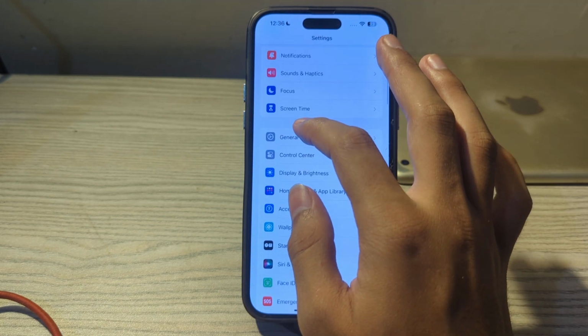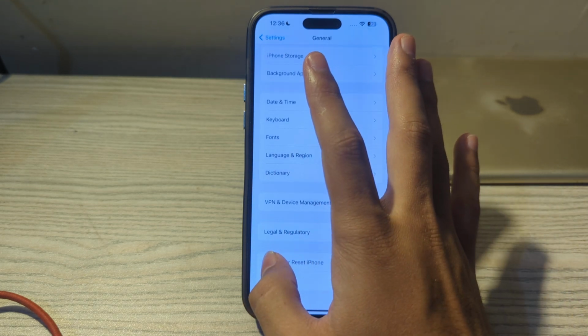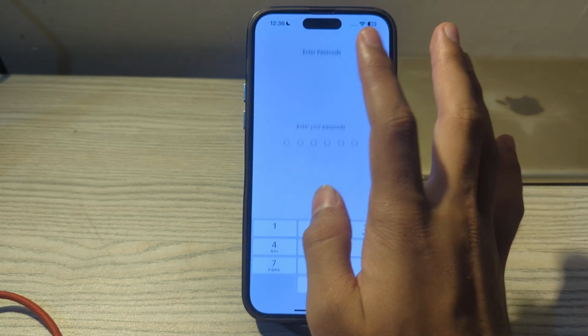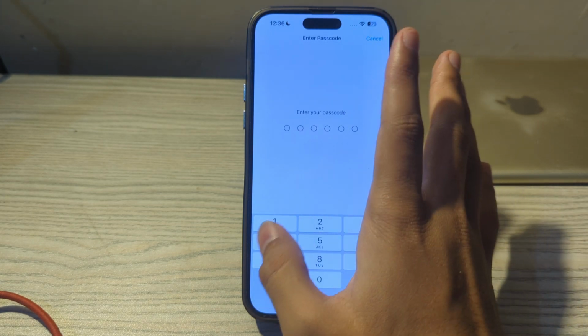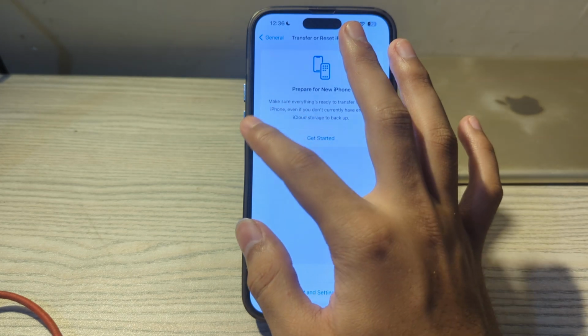To do this, you have to simply scroll up and tap on general. Again scroll down and then tap on transfer reset iPhone. Tap on reset all settings, enter your passcode and fix your issue. So guys, these were some simple steps on how to fix iPhone battery draining fast issue.